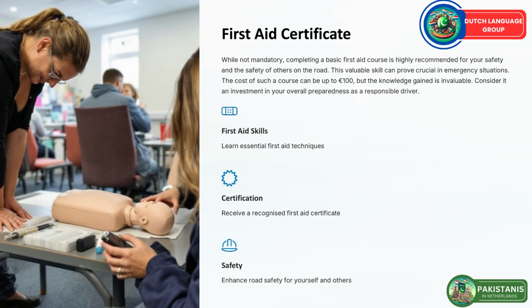Let's quickly touch on the topic of first aid training and why it's worth considering as part of your driving preparation. While it's not a mandatory step for obtaining your Dutch driving license, completing a basic first aid course is highly recommended. Why? Because knowing how to respond in emergencies can make a huge difference, whether it's a minor incident or something more serious. For example, if you're the first person on the scene of an accident, your first aid knowledge could help stabilize a situation until professional help arrives.